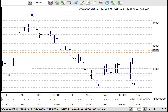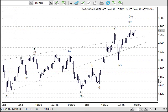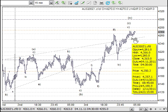So if we take a closer look at this move in here, we can see it a little bit like this here. This is the A wave here, the A, the B, and the C to here, and then the 5 waves up. So it would be up for 1, back for 2, up for 3, back for 4, and we see wave 5 moving up through here. I haven't really pulled that apart through here, but on the close it can get a bit messy, and on the open it can get a bit messy as well.